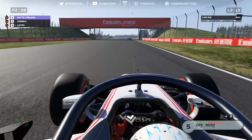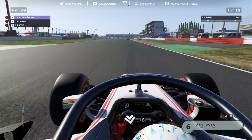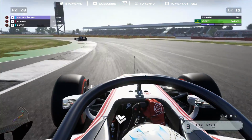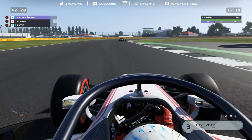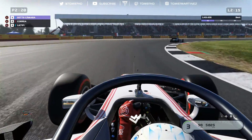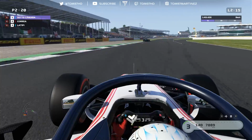Latifi's still there, though. Is he going to go for it into Brooklands? I don't think he will. No, he doesn't. So we reclaim P2. That's what I'm talking about. Fantastic move. Using the downforce through turns 1 and 2 to reclaim the position. Now, can we get back off the Sete Camera? And can we stay in front of Latifi as well?